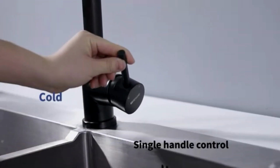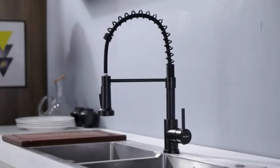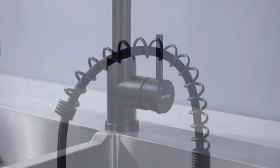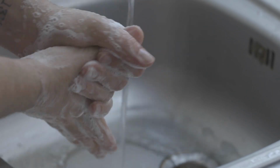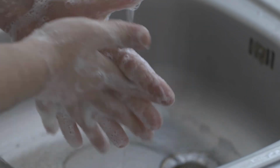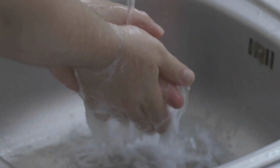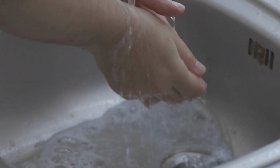Understanding water spots. Water spots are a natural occurrence caused by minerals found in hard water. When water droplets evaporate on the faucet's surface, minerals like calcium and magnesium are left behind, forming visible spots. While this happens with faucets of any color, the contrast is more apparent on black finishes.